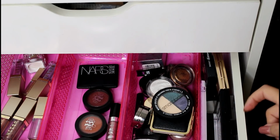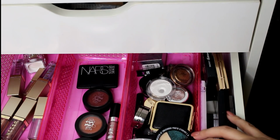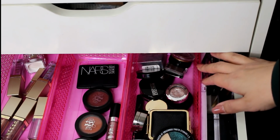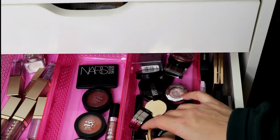This is my small palette and single shadow drawer. I don't think there's anything in here that I should take because I'm gonna bring 2 eyeshadow palettes and that'll be more than enough. I'm just looking just in case there's something that is gonna scream out at me.